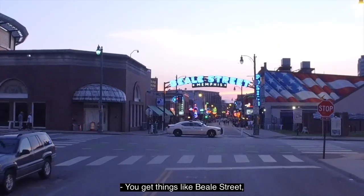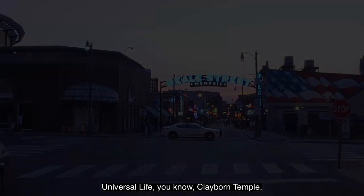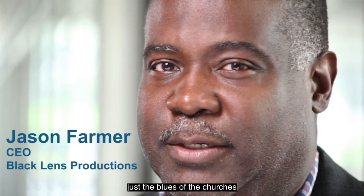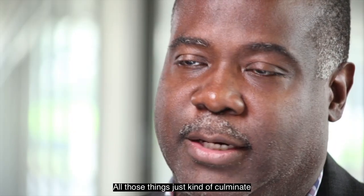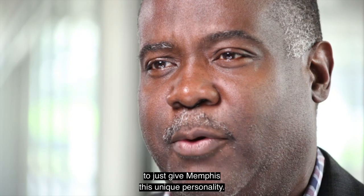You get things like Beale Street, Universal Life, Claiborne Temple, just the blues, the churches, and the religious history here in the city. All those things just kind of culminate to give Memphis this unique personality.